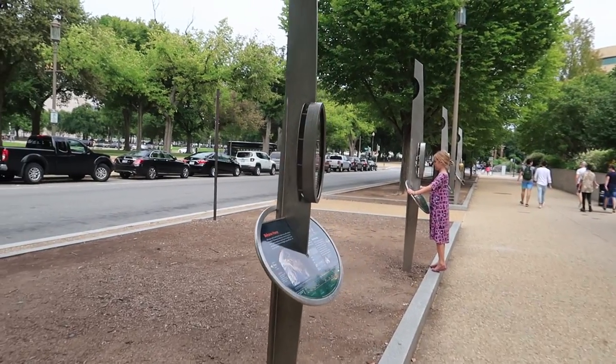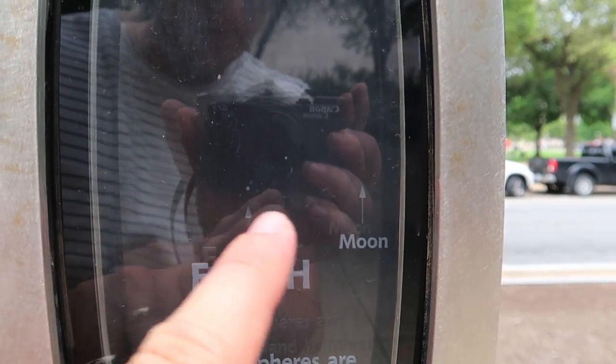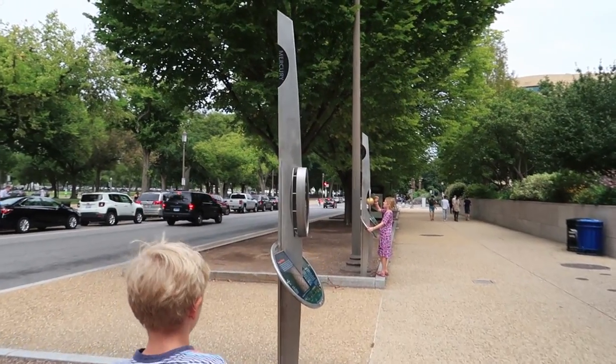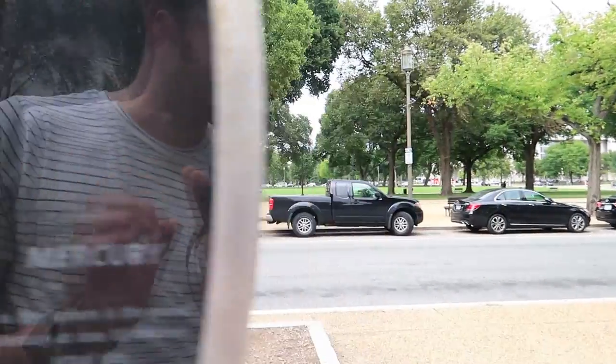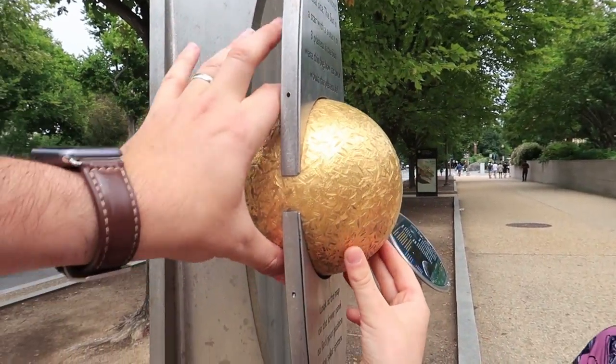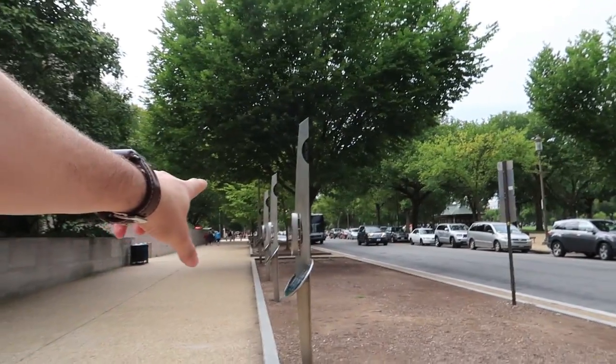That was a quick trip to Earth. There's Earth, and that's how far away Earth is from the moon. Checking out Venus. There's Venus. And Mercury. Oh, it's so tiny, Mercury. I had no idea. I thought you were bigger. Bailey is getting a sunburn right now. That's how big the sun would be in this scale model of the universe.